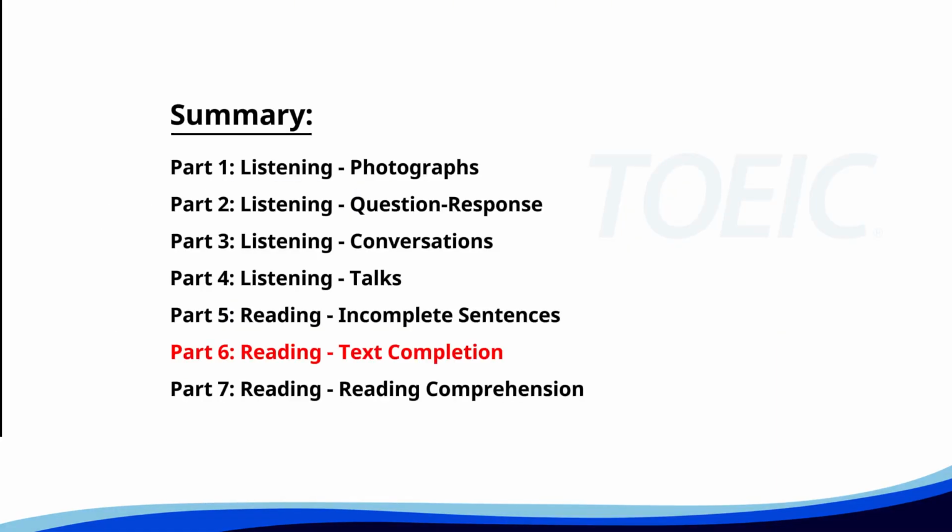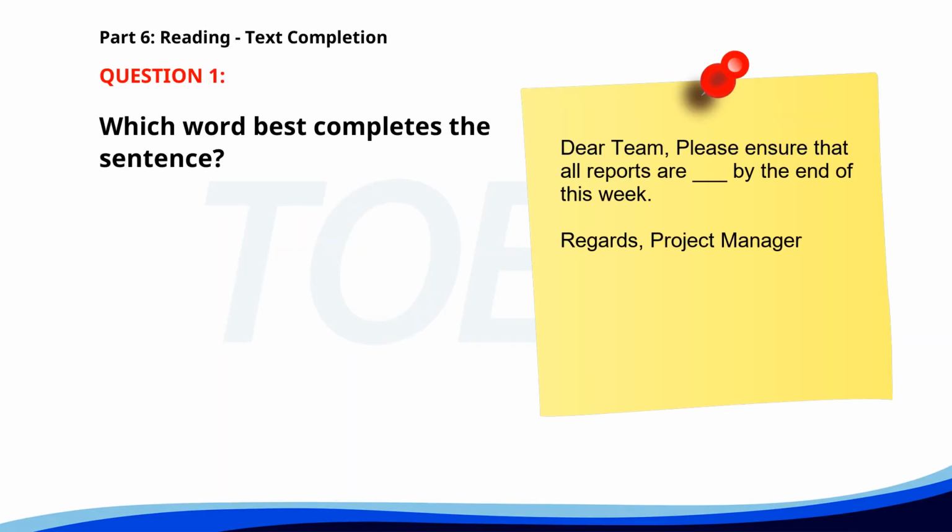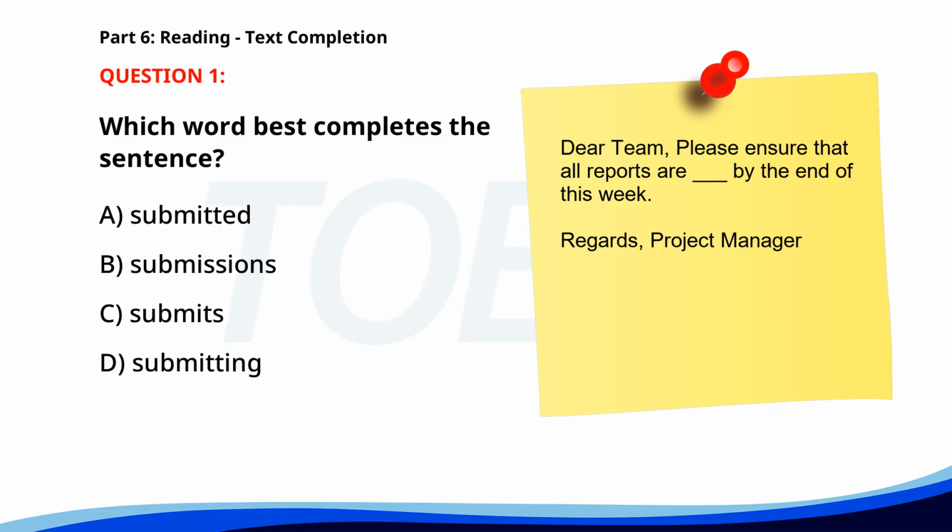Next up is part 6. Reading, text completion. Complete each text by choosing the best answer for the single gap. Number 1. Dear team, please ensure that all reports are by the end of this week. Regards, Project Manager. A. Submitted. B. Submissions. C. Submits. D. Submitting. The correct answer is A. Submitted.